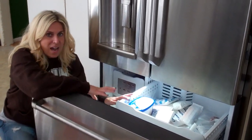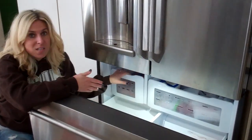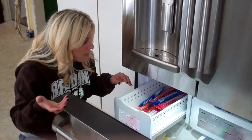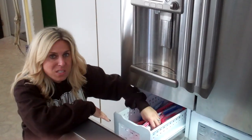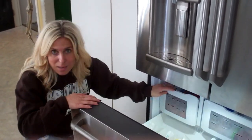So this is really easy to have all of our fun snacks right in here. My sons love yogurt sticks, but for some reason they love them frozen instead. They go through them like crazy. Lunches, snacks, we put them all in this top drawer, and we literally restock it all the time.